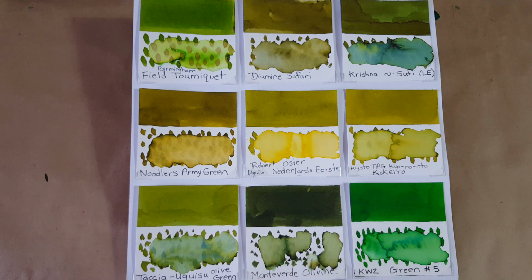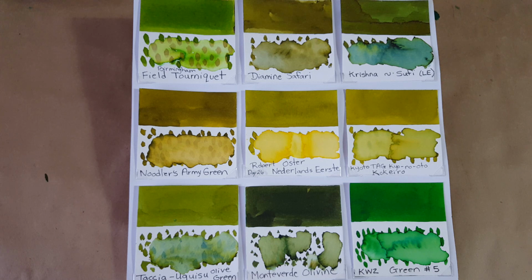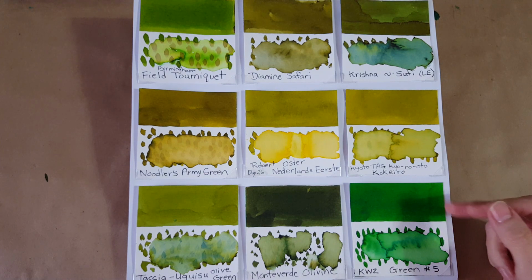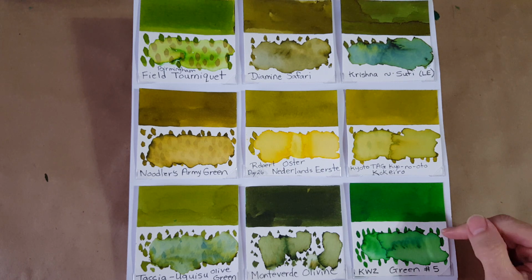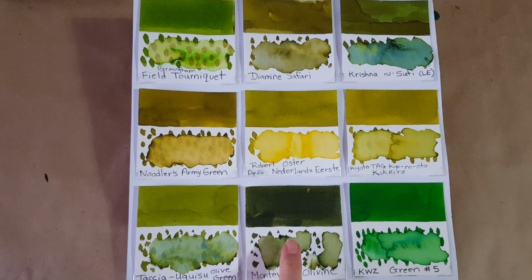There's lighter and then there's darker. There's all kinds of options. And this is just what I have. I have the regular green down here just as a stabilizing factor to say that this is like a primary green. And then there's the really dark Monteverde Olivine, which I believe is so beautiful. But when I get it into nibs, it's too dark for me.